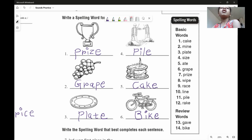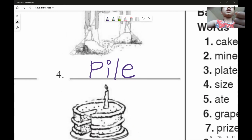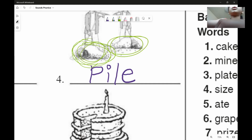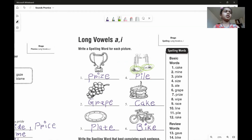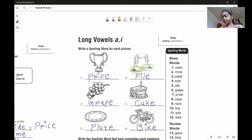A trophy. When you get a prize, you get a trophy or a medal, right? And a pile. Do you know what pile means? Wait a second. Can you see this? It's a pile. These two. A pile means a bunch of something, like a pile of pages in a book.